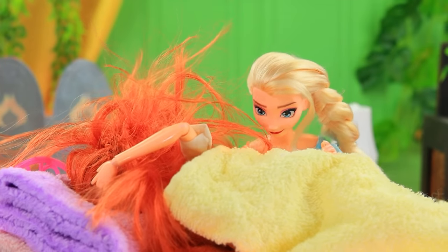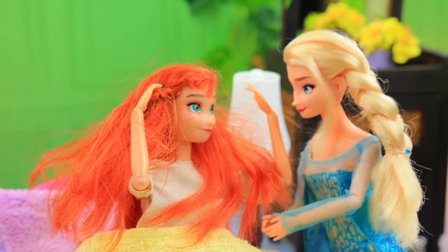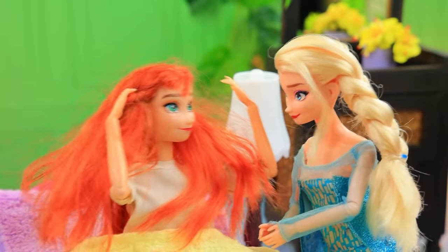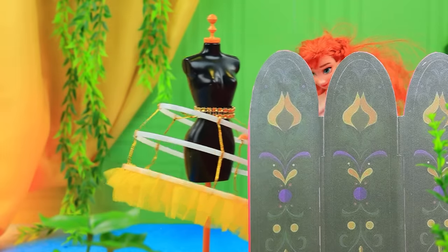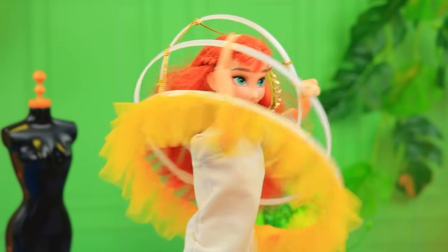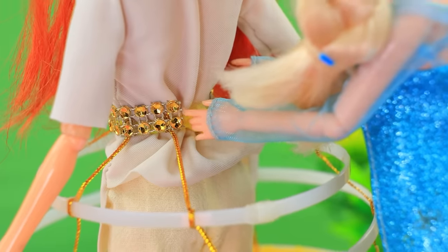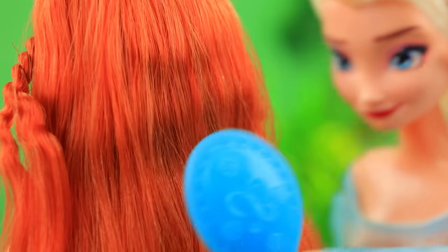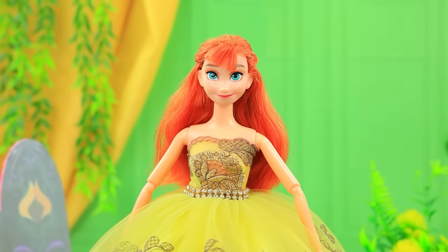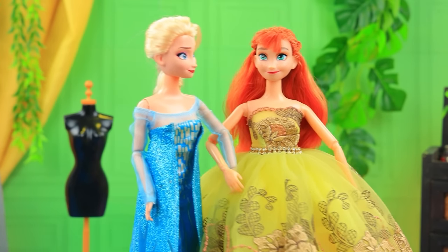Sister, get up! Where am I? What's the matter? The ball is coming soon. Exactly. A dress without an underskirt does not look good. Help! Elsa, I can't handle it. It's not rocket science, dear. Here's your dress. You look flawless. Thanks to her sister, Anna is ready for the ball.